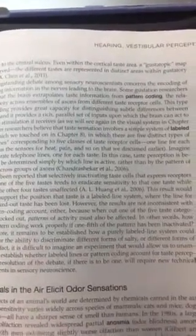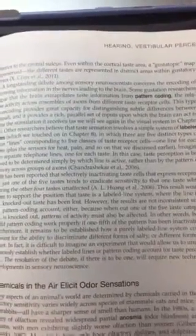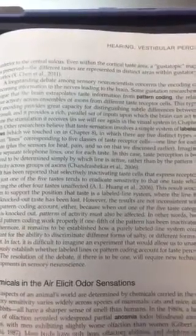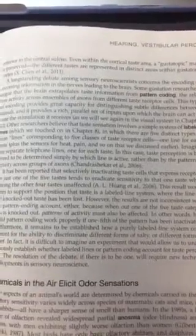Some gustation researchers argue that the brain exploits taste info from pattern coding, the related activity across ensembles of axons from different taste receptor cells. This provides great capacity for distinguishing subtle differences between stimuli, and produces a rich parallel set of inputs upon which the brain can act to tune the stimulus it receives.